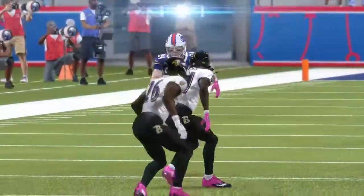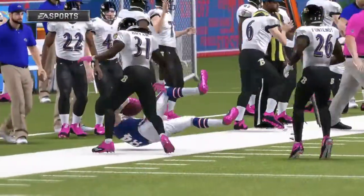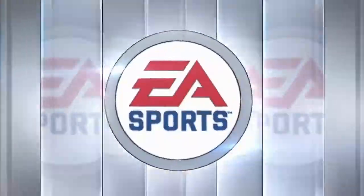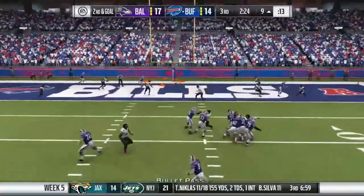Not only does he make the catch, but has enough body control to get his feet down inbounds, toe tapping and dragging to make sure he gets it done. When you're running against a really good 4-3 defense, that means you've got big guys inside.